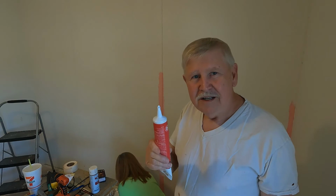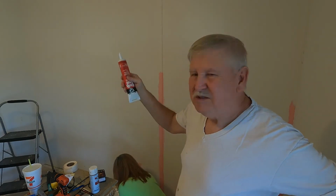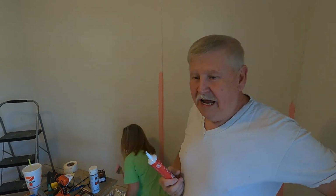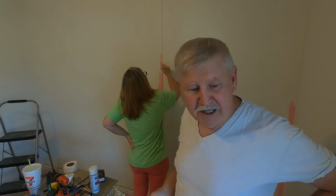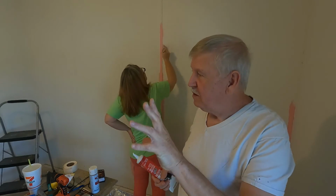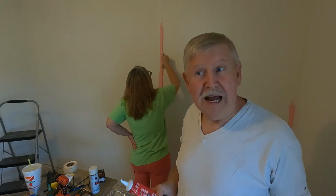I'm gonna caulk them corners with some of this caulking, because there's just slight cracks in it, and I want to get that caulked up before it gets painted. And we'll start this video over when this wall is done and ready to go. Or I think I'll just do a walk around with the camera, then show you before and after.